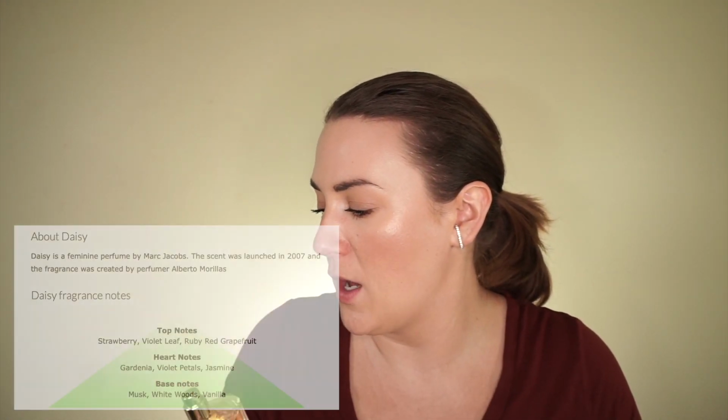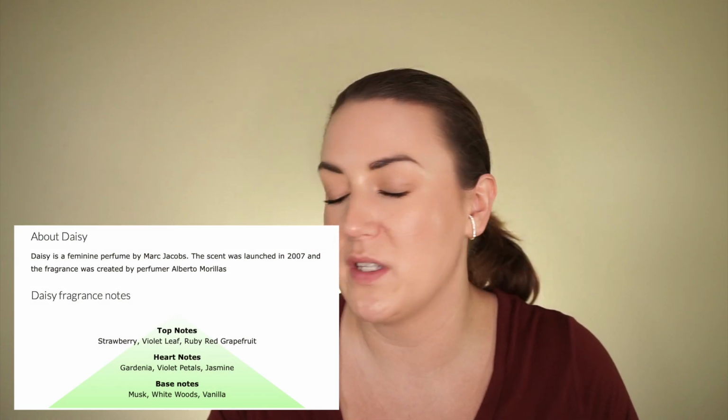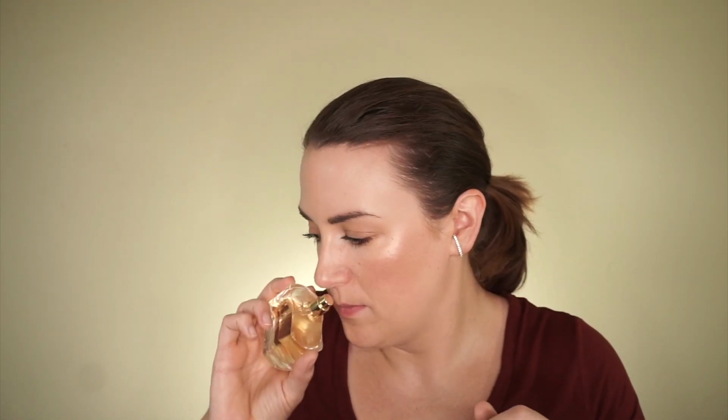So I went ahead and picked it up, and it actually is very pleasant. It's got strawberry, violet, grapefruit, gardenia, violet petals, jasmine, musk, white woods, and vanilla. And it is just a very pleasant floral fragrance. I don't get a lot of the vanilla in it, but I do get the fruit, and I get the floral and the musk.